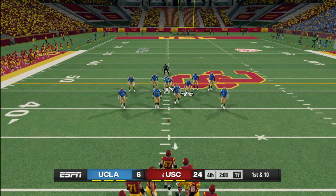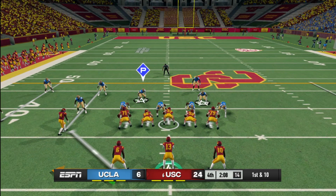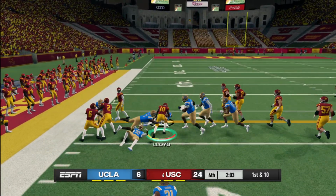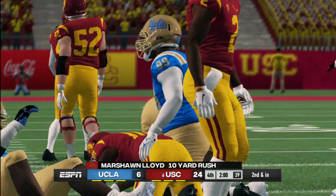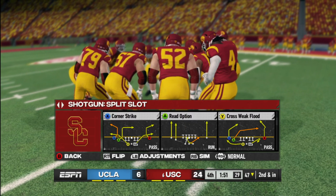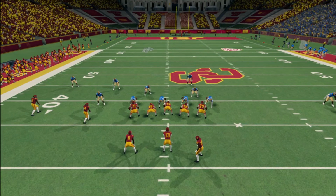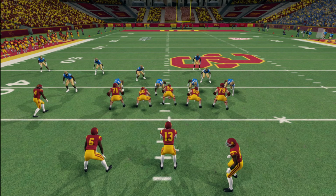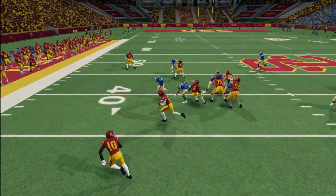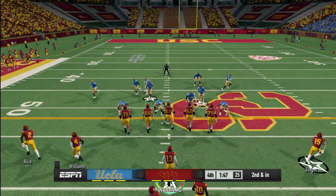Both teams are well aware that a score on this drive is going to create an almost insurmountable lead. This defense has really got to step it up and make a stop. This guy just made those 10 yards look easy. It's second down, and they're about the length of the football from the first down marker.